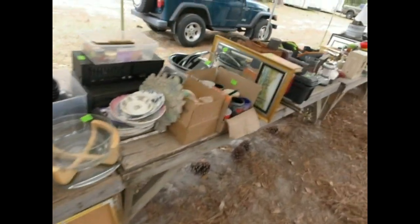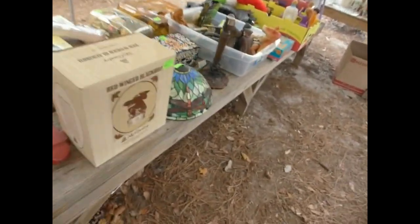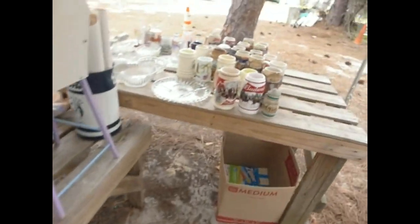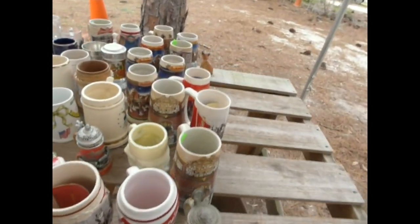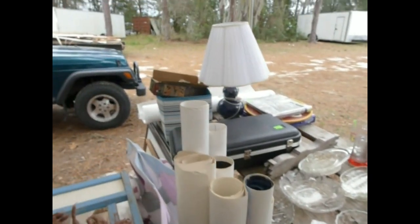Nice span. And some mirrors and hardware, kitchenware, Red Wing, Blackbirds, and more. Look at all the great tools. All kinds of beer mugs. Look at all the great mugs. Holy moly. We got plenty of beer mugs for you tomorrow. Come Thursday, we'll fill them up and give them a try.